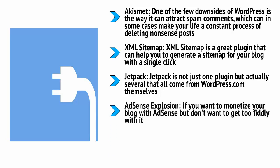AdSense Explosion. If you want to monetize your blog with AdSense but don't want to get too fiddly with it, then AdSense Explosion is an ideal choice, giving you just enough control while keeping things simple. It has had a few problems, but the support is good enough to make it the go-to AdSense plugin for many a blogger. Again, we'll talk about this more in future, but for now, you can install this, add your own AdSense code if you have it, and start profiting right away.